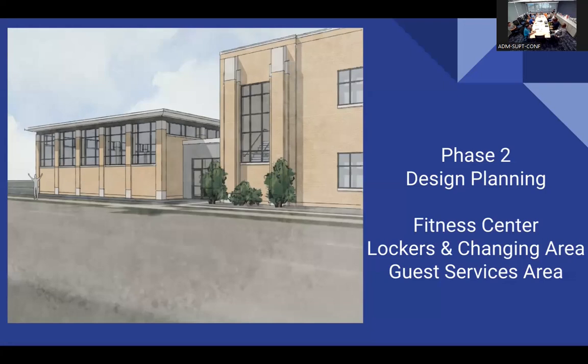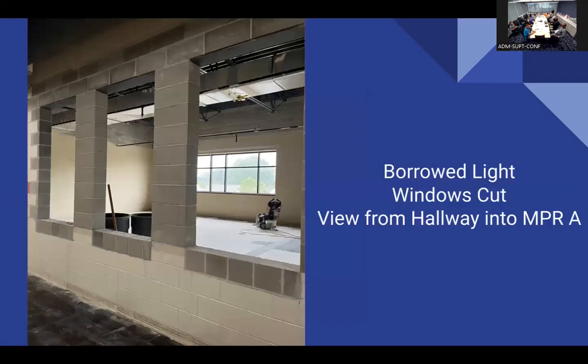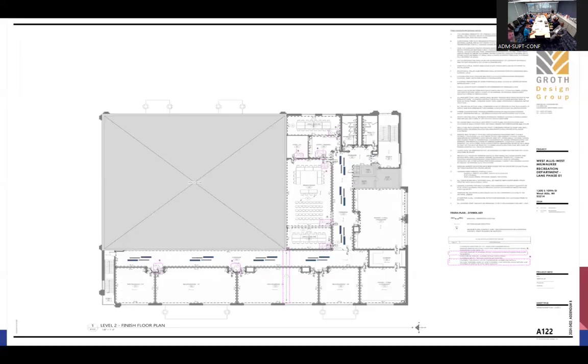All right, any other questions for Shelley? You're going to get those dimensions. Yeah, so the smaller one on the southeast corner was 28 by 20. Actually, go ahead one more. Right here, this one is approximately 28 by 28, and this is 32 by 42, give or take a little bit.